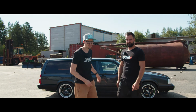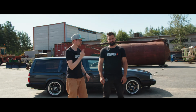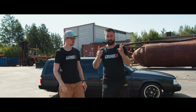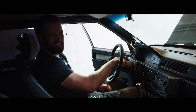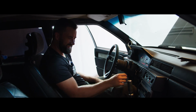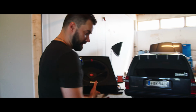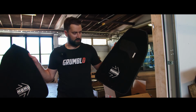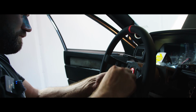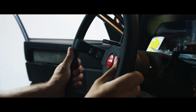The Volvo is back. We are upgrading to the most exclusive steering wheel in the world, and he's going to drive the car for the very first time. Let's go and check out how this will fit in the car. New and fresh stuff. Wow. There it is, in all of its glory.